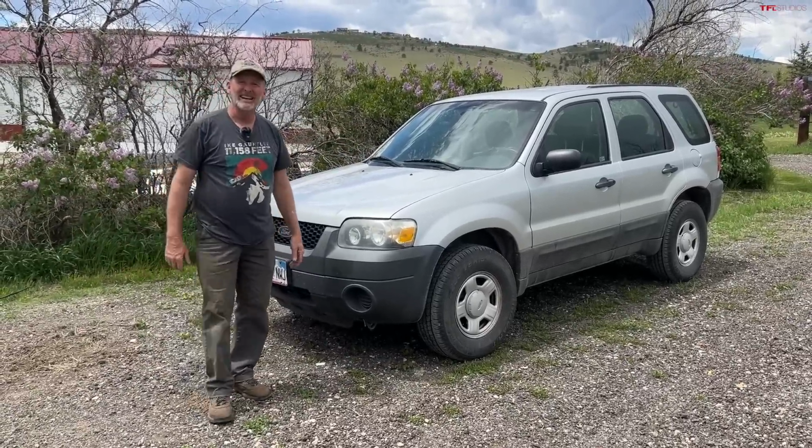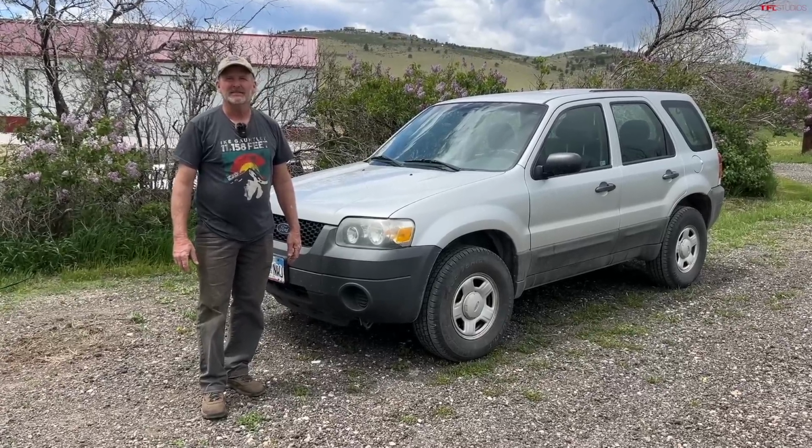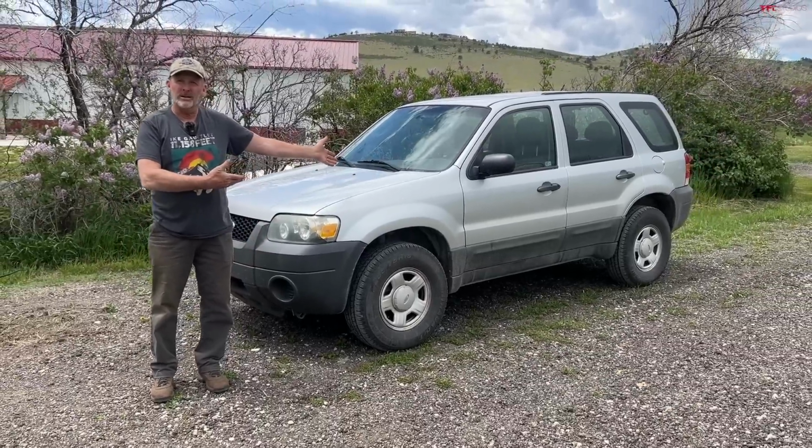So David is our go-to fixer. He builds everything. He's the most talented guy I know, and you're primarily a GM dude, right? Yeah, and I was out here at Tumbleweed Ranch, and instead of bringing the GM truck, I brought the Ford. You know why? Because it's fun to drive and it's good on gas.